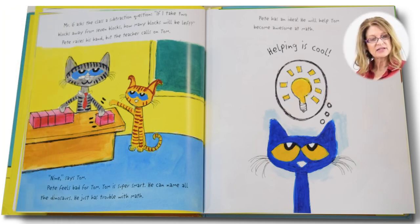Mr. G asks the cat a subtraction question. If I take 2 blocks away from 7 blocks, how many blocks will be left? Pete raises his hand, but the teacher calls on Tom. 9, says Tom. Pete feels bad for Tom. Tom is super smart. He can name all the dinosaurs. He just has trouble with math. Pete has an idea. He will help Tom become awesome at math. Helping is cool.